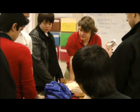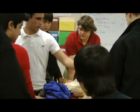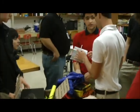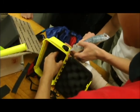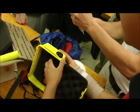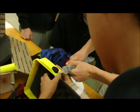We were basically taking a latex balloon, filling it with helium, and then we're going to launch it to 90,000 feet, where it will pop and float back down with a parachute. There is going to be yeast on the balloon, where one bag of yeast will be activated and one won't, and we're going to see the effects of near space on the yeast.